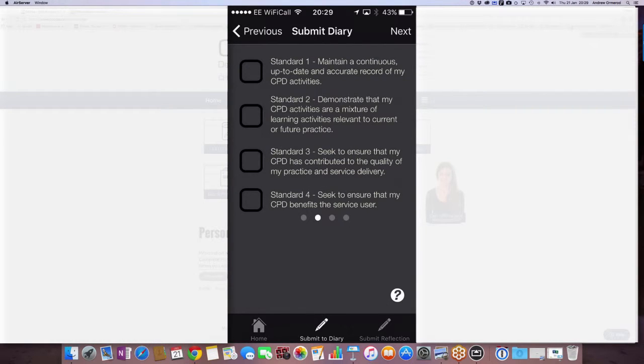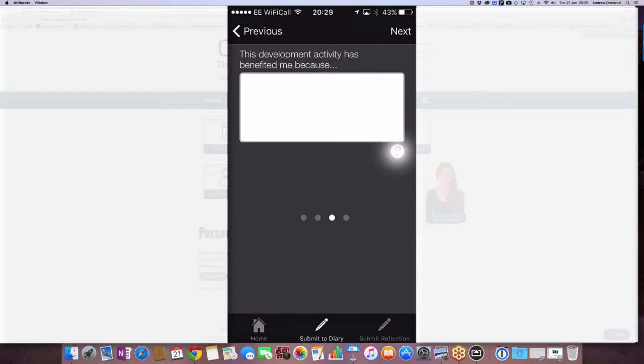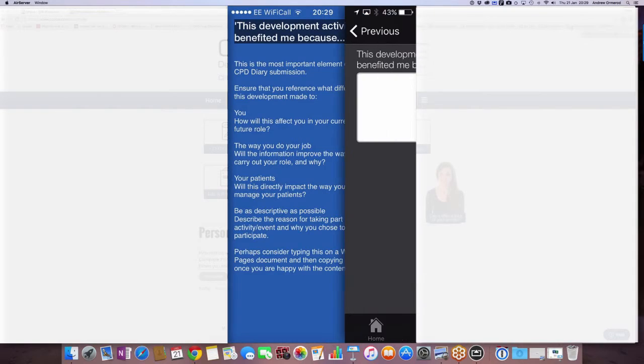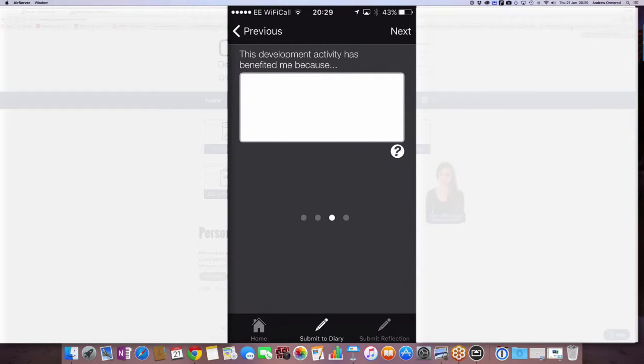The next button will take you onto the HCPC standards. Within the HCPC standards, again, make sure that you don't just tick these boxes because it's really easy to tick them. The app has made it really quick and accessible to make an accurate record of your CPD, but I please ask you to take a moment to have a look at the standards. Throughout the app, if you're not sure what to do next, if you click onto the question mark, a little guide will pop over to the right-hand side and will give you a good indication of what you need to be putting into these boxes.